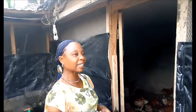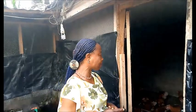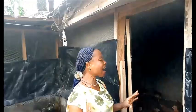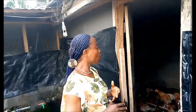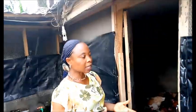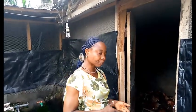Then also you should consider the climatic condition and light orientation. Birds need light, they need ventilation. So you should make sure that the direction or site where the poultry pen or poultry house is built has adequate light and adequate ventilation. Especially for the pullets, light helps them to improve in egg production. A pullet needs a minimum of 14 hours of light, or 17 hours maximum, to stimulate the reproductive organ for egg production.